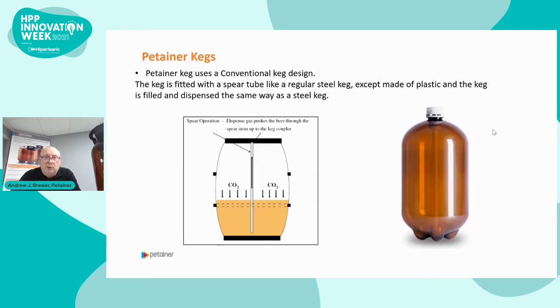We use a conventional keg design, exactly the same as a beer keg that you would see. By that, I mean that using a standard beer fitting, the product can be pushed out, shown here as CO2. This would be what you would use for a carbonated product, but you can use nitrogen or argon, any inert gas, which then pushes the product down and out of the spear tube and down towards where the dispense is. This does allow all the product to be dispensed out of the keg. And because it's the same as a steel keg, we're talking about technology that's been around for way over 50 years, and it's clean and it's cleanable too.